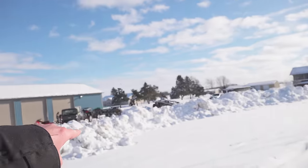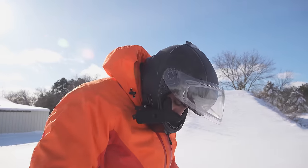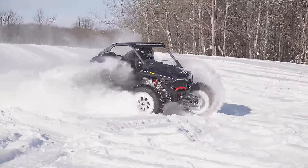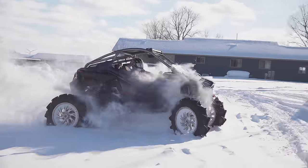Mike's going to hit this at about 40 and land right here. Yeah, I'll go ahead and do that for you, bud. Oh, good Lord Jesus. Watch out, man. That looks sweet. Oh my god!